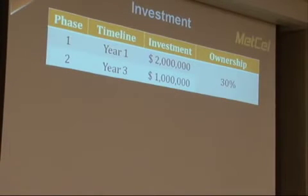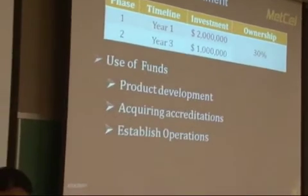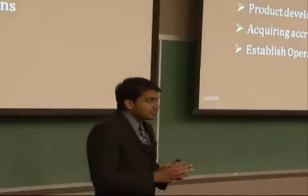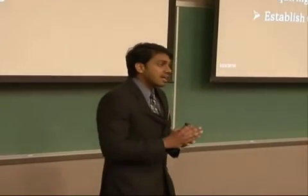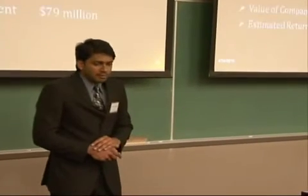Now, what do we need to achieve all this? Metcel seeks an initial investment of $3 million in 2 phases: $2 million in the first phase and $1 million in the second phase. We'll be using funds for developing the product, to establish operations, as well as to acquire licenses and accreditations for the material to enter the market.